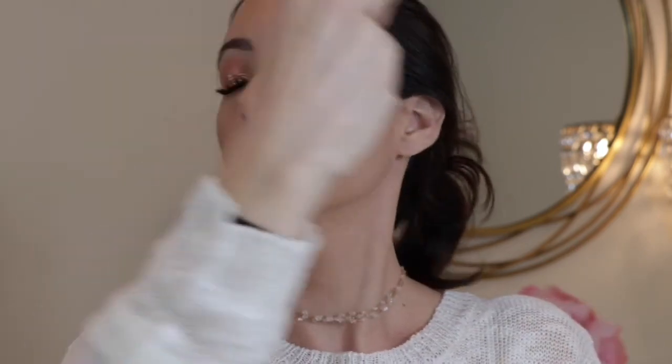So to set my face today, I'm going to be going in with Milani's Make It Last. So this is the completed look.